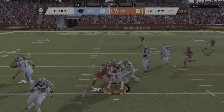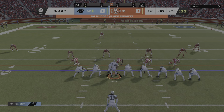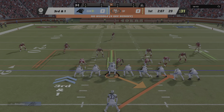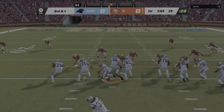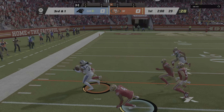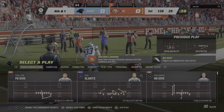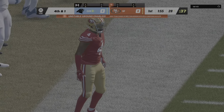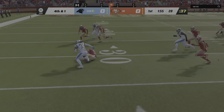Now Foreman. A short gain here, maybe a yard to the 29. This will be play number 8 here on the drive. It's 3rd and a yard. They run again with Foreman. And they're going to mark him down short, maybe by about a yard, if that. He needed 2, he got 1, and that's going to leave him with 4th down and a yard.